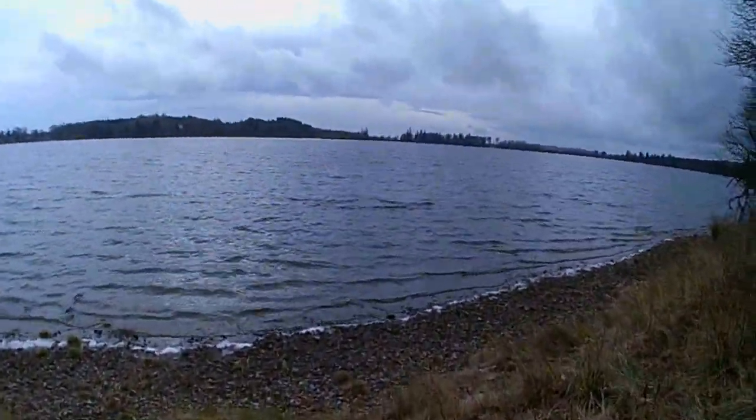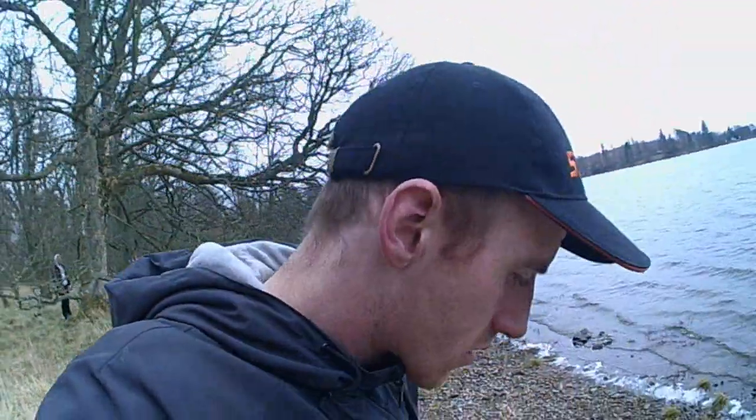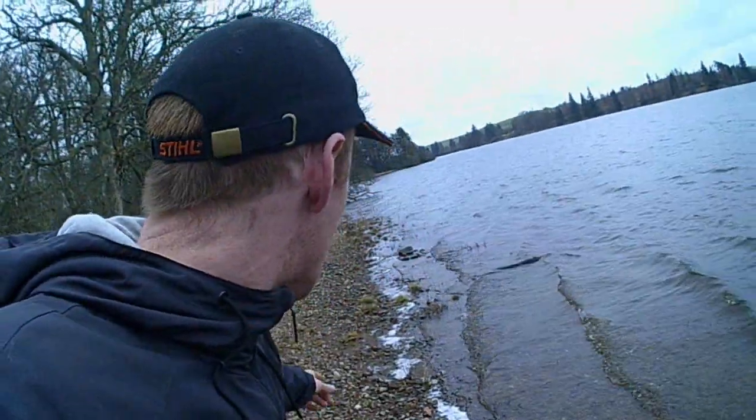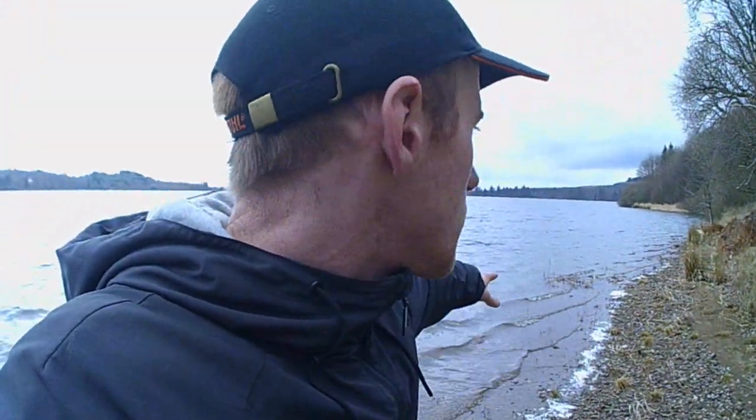I just about fell there, the boat. So this is the other side of that little kind of island that we were at. Well, it's not an island that's connected to the side, but there's a proper little beach around here. Last year, this water was so low, it was like a real beach.